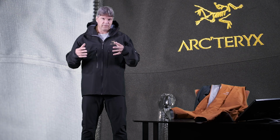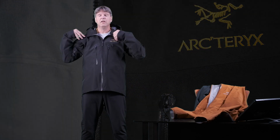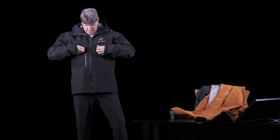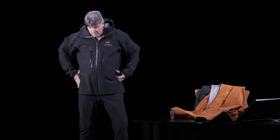Now, what makes this jacket perfect for climbing? Basically, it has a large helmet-compatible hood, and the chest pockets up here. It has these high chest pockets here that you access crossway. There's no pockets in the side here. They're up top.